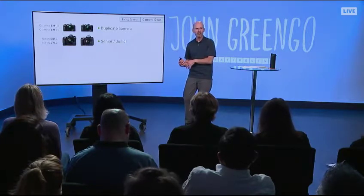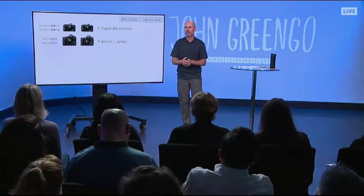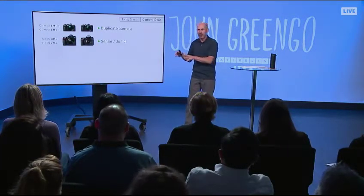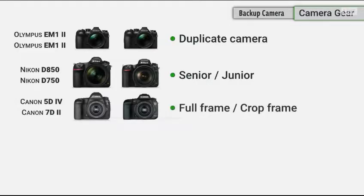Sometimes we'll have a main camera and we'll kind of have a junior camera. Well, it's not quite as good resolution. Maybe I'll use that in a riskier situation, or the older camera is the one I'm going to leave out there doing the time lapse, while I can be shooting with my main camera. I've traveled with this type of combo, full frame, crop frame. Crop frame has a little bit more advantage in shooting telephoto, sometimes in frame rate as well.